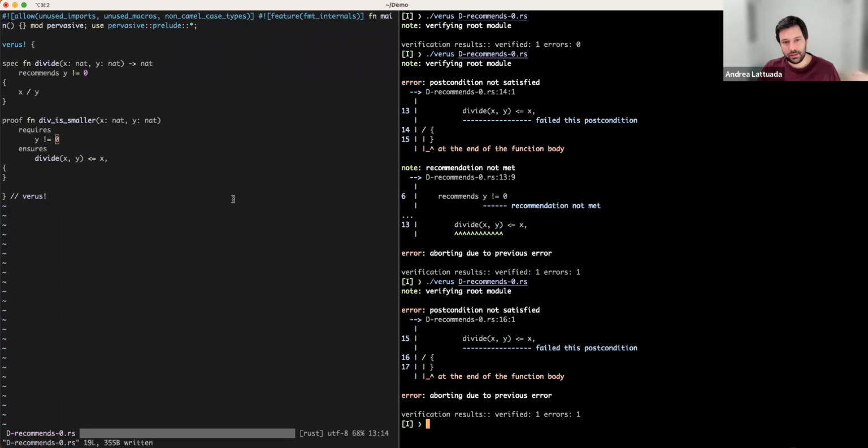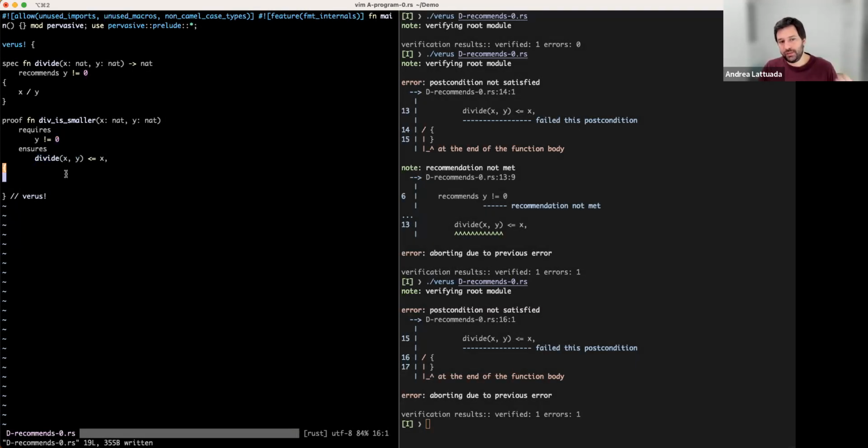So if we run this again, that recommendation is gone. This is now an actual expression that makes sense, but we're still failing to verify this. The reason for this is that by default, we do not enable Z3's nonlinear arithmetic solver, because we found it, even the new version, which is much improved, to be occasionally flaky, sometimes making a query not return. And it's in general a difficult problem.